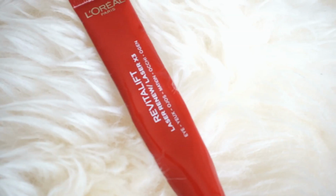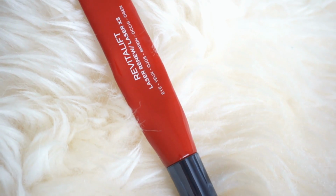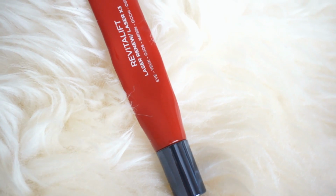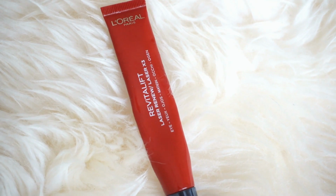And another holy grail skincare product is from L'Oreal, and it's their Revitalize eye cream, laser renew eye cream. I have been using this non-stop all year, and it has really made a difference in the sort of delicate skin around my eyes. I was noticing they were getting really dry in the beginning of the year when it was really cold as well. And I started using this eye cream, and it has just made such a difference. Now the skin around my eyes is once again plump and just really moist and really nice and smooth, and it's all thanks to this eye cream, so I highly recommend.